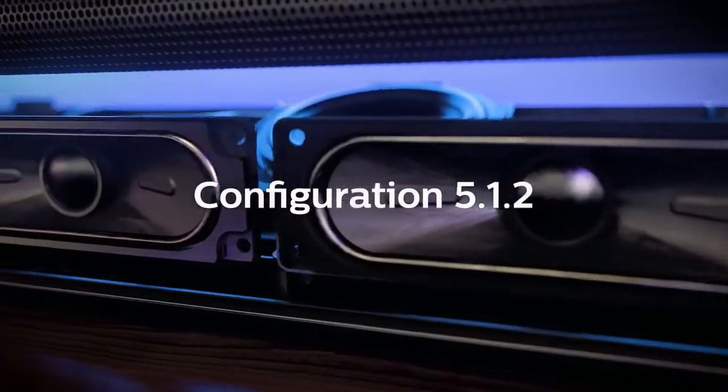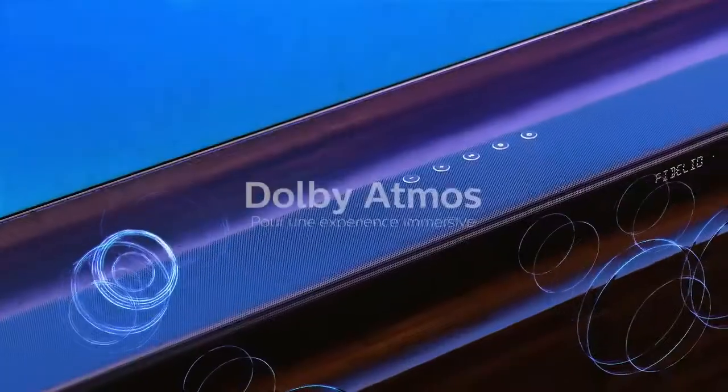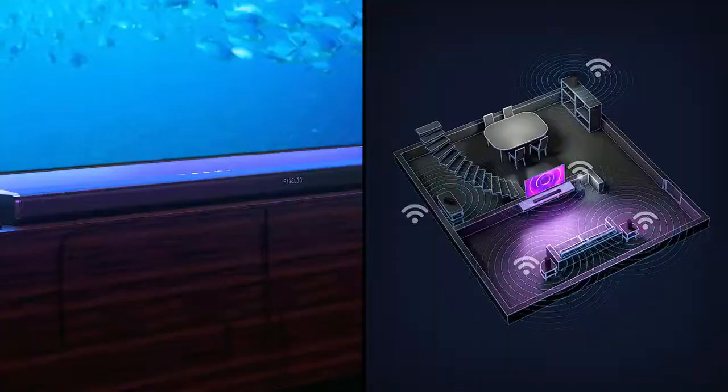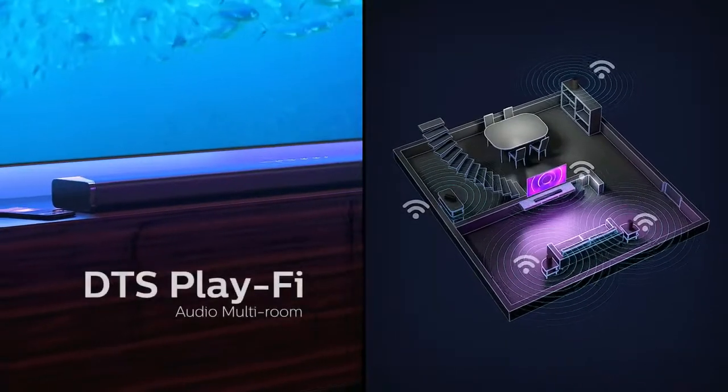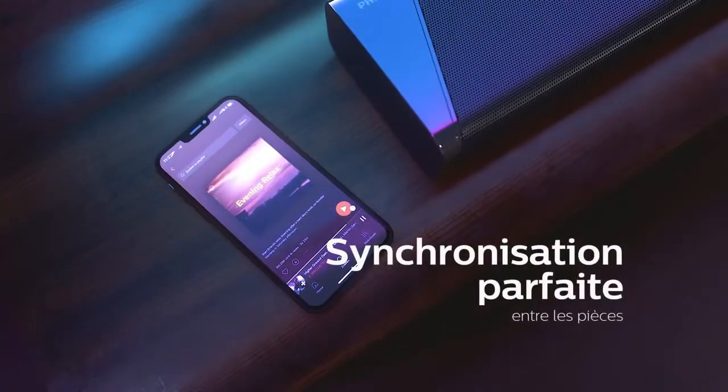With this soundbar's Dolby Atmos, your movies will sound breathtakingly realistic. The soundbar for TV is certified IMAX Enhanced. It delivers an audio experience that truly takes you to another world.